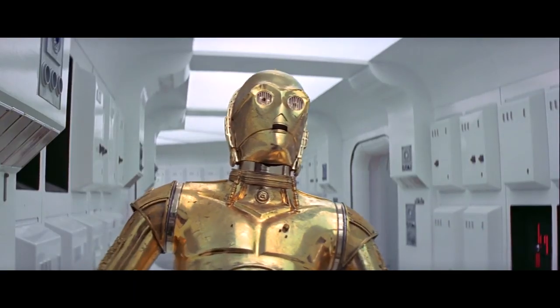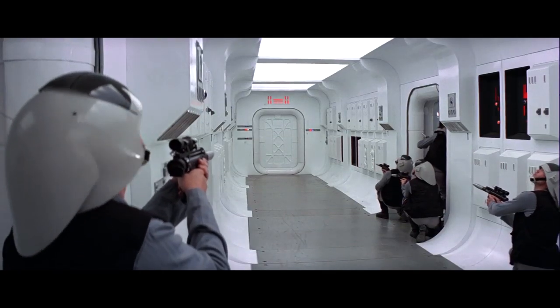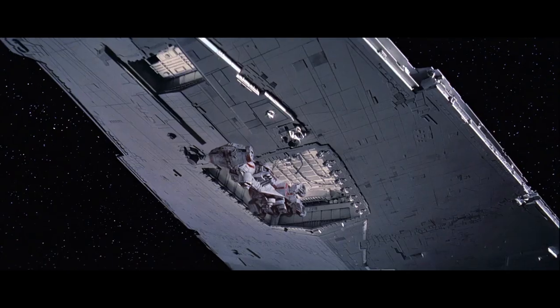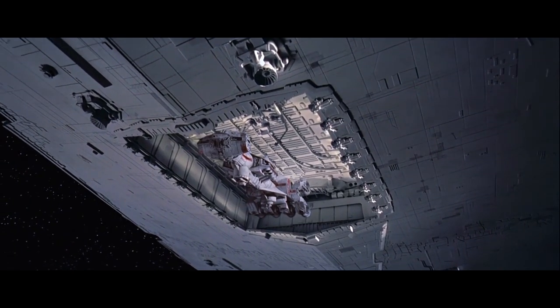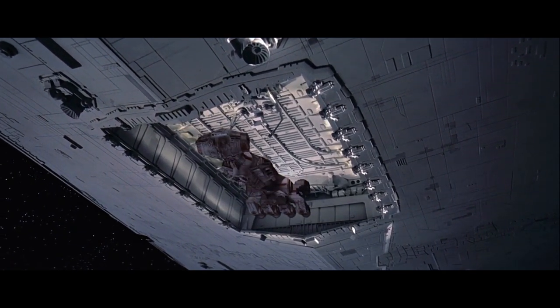The Empire also has tractor beams on their ships, which in the hands of a creative captain can create some very interesting problems for the enemy. Tractor beams were basically focused gravitational energy beams that locked onto an object and reeled it in.